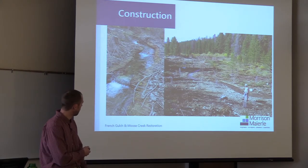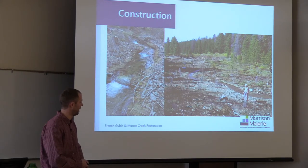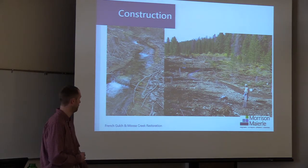This is another photo of that same pond area once the planters had come through. I'm standing on a section of dredge pile that we did not take out. We didn't need to remove it to facilitate the floodplain. And I'm a good 10, 15 feet above this, and this whole area was at the same elevation before, so that gives you a context of how much material got moved.